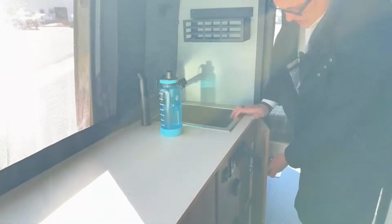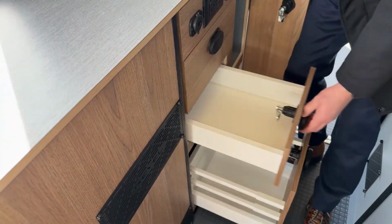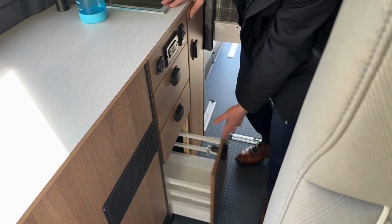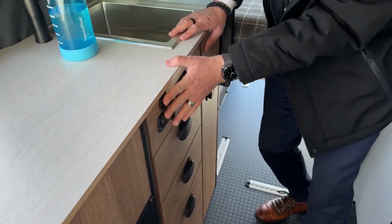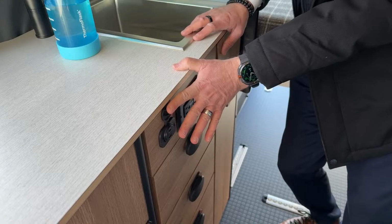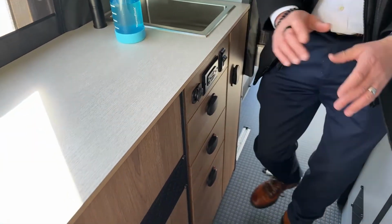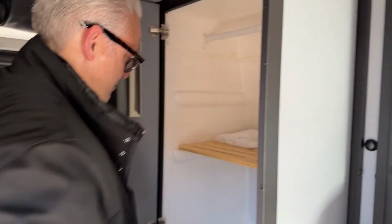Come in here, I got storage here, here, here, and here. I'm going to have 110 and 12 volt USB A and C throughout this entire coach. So no problems with plugging in your doodads. And then when you want to take a shower or use that bathroom, this is where you go.